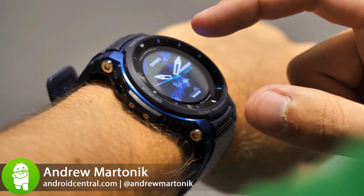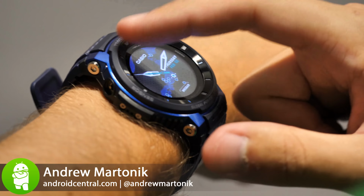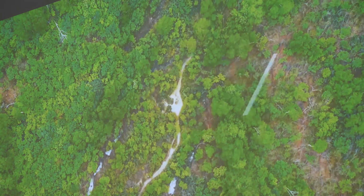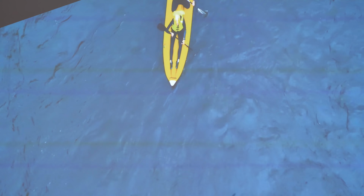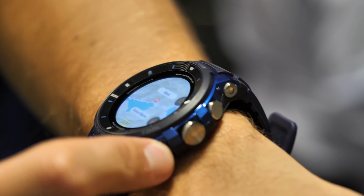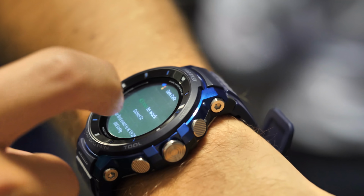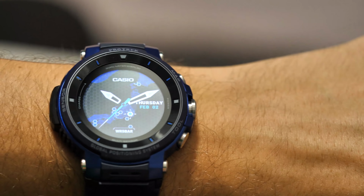Hi there, this is Andrew Martonik with Android Central, and we're at IFA 2018 in Berlin, where Casio has just unveiled the latest iteration of its ProTrek line of smartwatches. This is the WSD-F30, which follows up from the F10 and F20 before. And you'll notice right off the start that it's very undeniably a Casio watch, and a rugged one at that.